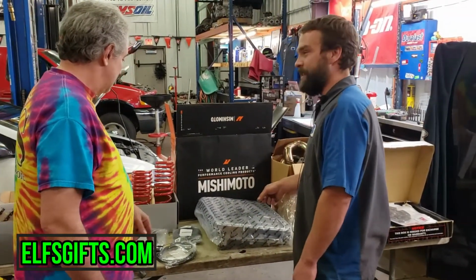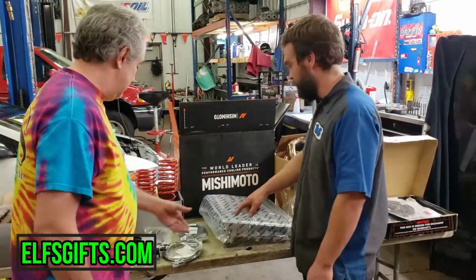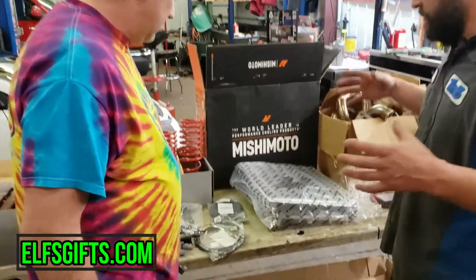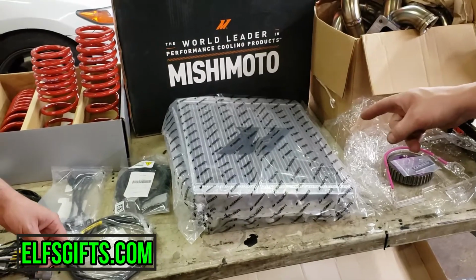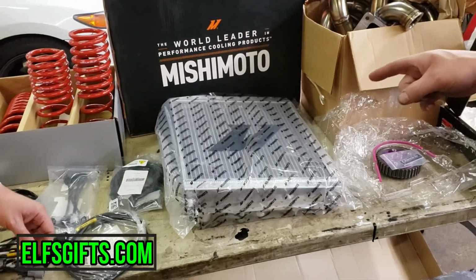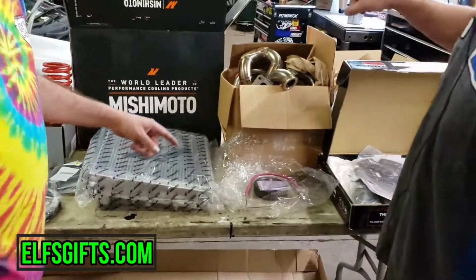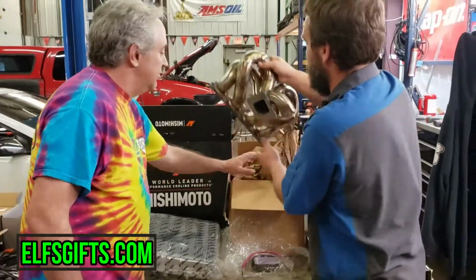Radiator, we're going to be making more power out of this thing, so we got a Mishimoto. This is actually a 2-core with aluminum end tank, so this is thicker and bigger in overall size than your factory one. Should handle all the cooling that you're gonna need. Some of the cooler and bigger components is the Speed Factory manifold. I know, tell me about this.